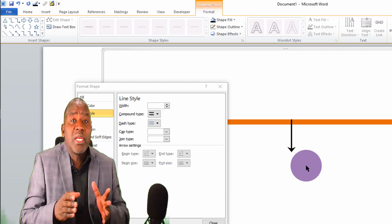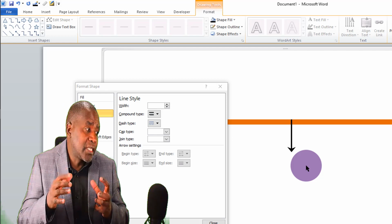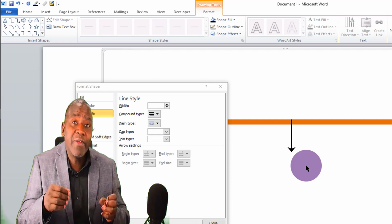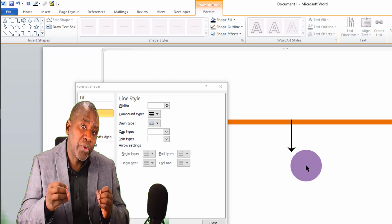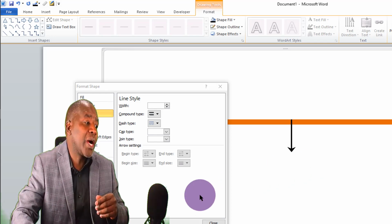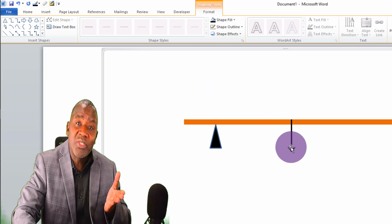If you're having a challenge with how to use Microsoft Word to draw diagrams, I have a video up there where I've really taken time to show you how you can even edit a diagram which exists in your course book. You can remove the labeling, put in your own labels, add in more information. In this video, I'm showing you how to draw a diagram clearly from scratch. And you can see it is so easy.